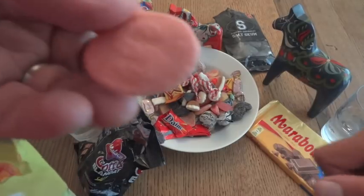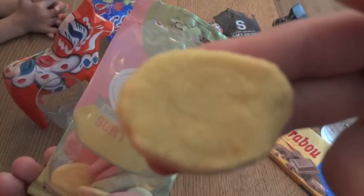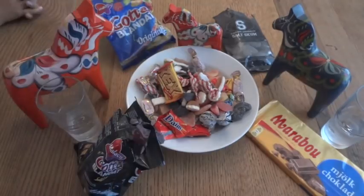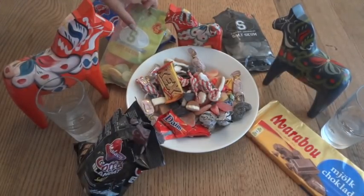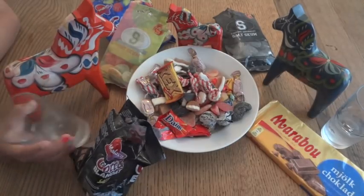Well, I don't notice these have S's on them. They do? They have what? Yeah. Can I see? An S on it? And it actually says S right here, so that probably means I already have one.